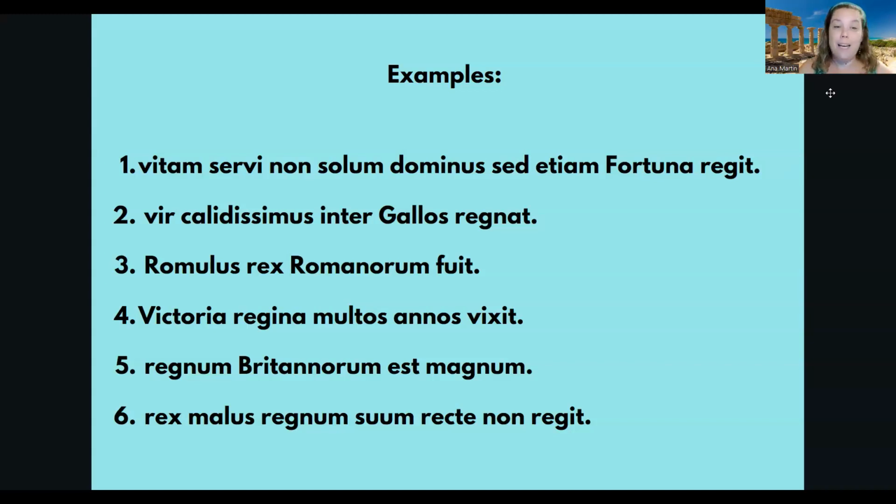Mind you, we don't know exactly how the Roman R sounded. Well, some people claim they know, but it is a complicated question. Maybe another time we can talk about that one. Victoria Regina multos annos vixit. Regnum Britannorum est magnum. Rex malus regnum suum recte non regit. I made that one up. I think it's quite good. Yeah, it's a bit of a tongue twister.